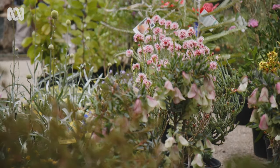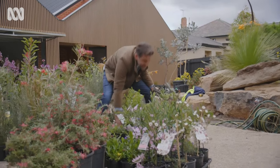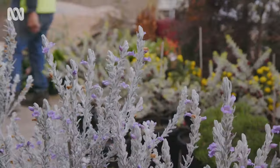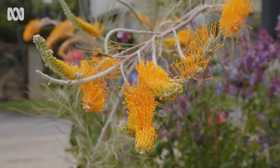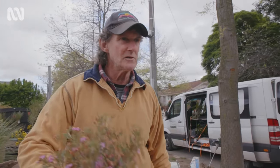A cornucopia of colourful plants has arrived to fill the garden. I'm so in heaven. Just give me plants to play with. These native plants hail from regions all over Australia, but they'll grow in this Melbourne garden thanks to the age-old craft of grafting. The theory with that is to take plants that are difficult to grow or from areas very different to where we want to grow them here and put them on the roots of things that cope well in these sort of soils.